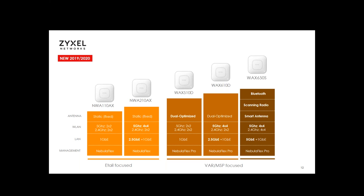So if you didn't have a higher speed wired connection, it's pointless going for these higher end devices. This NWA 210AX requires what's called a multi-gigabit switch. That's why the 2.5 gigabit Ethernet port is in bold. So the devices that have 2.5 gigabit Ethernet or 5 gigabit Ethernet are multi-gigabit switch requiring devices. So that's an example of the combination of the access point and the switch, which we'll show in a minute, is a significant choice.